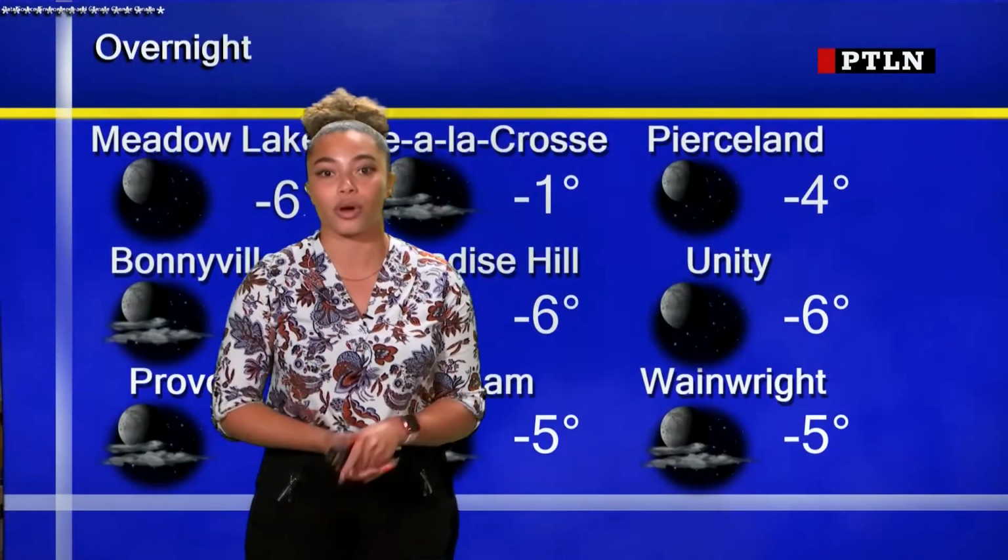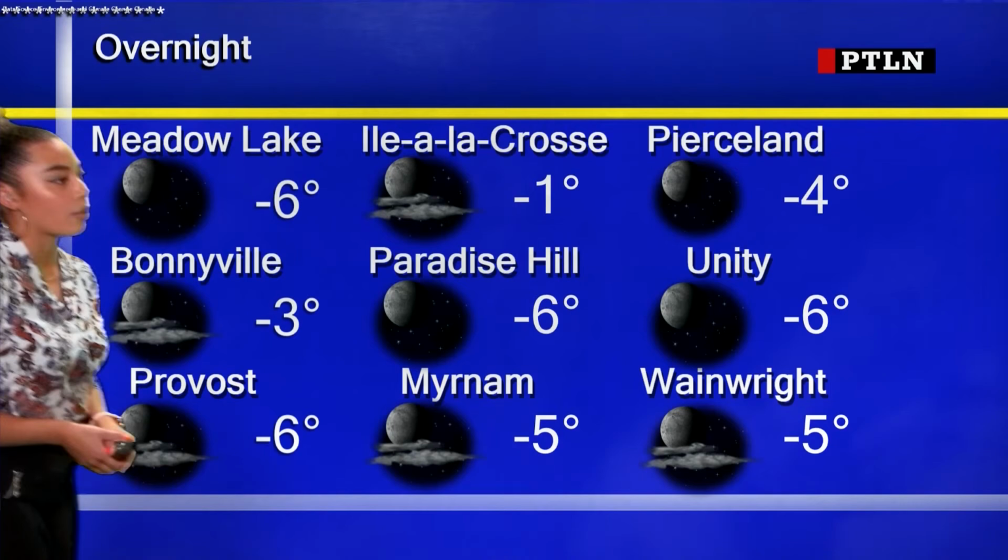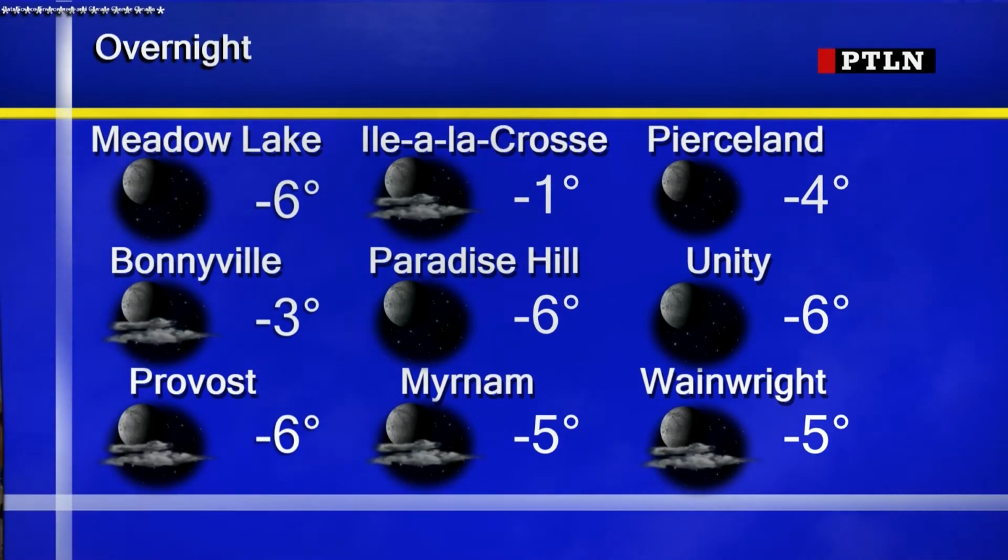And now going back to across the region, the temperatures overnight tonight, we are now officially in those minus lows for our overnight temperatures, while Meadow Lake, Paradise Hill, Provost will be seeing a low of -6, as well as in Unity throughout the night. Isla Crosse will still be a little bit warmer with a low of -1 as usual. Pearson will be seeing a low of -4 tonight, while the rest will be seeing a low of -3 and a low of -5. But most will be seeing a couple clouds in sight, while Meadow Lake, Paradise Hill, Unity, and Pearson will be seeing more clear skies throughout the night.